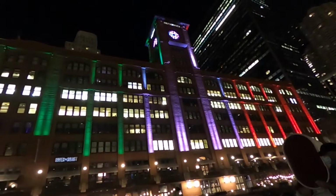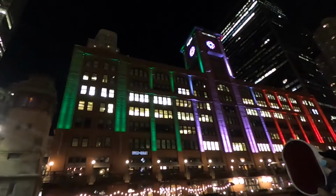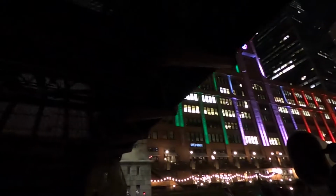There's 6. But look to the left. There's only 5 columns of windows on this side. It's asymmetrical. Why? Well, this building was built in 1914. This bridge was put in the 1930s. Whenever they put the bridge in, they had to extend out the street, knock down a portion of the building, so it wasn't always asymmetrical.